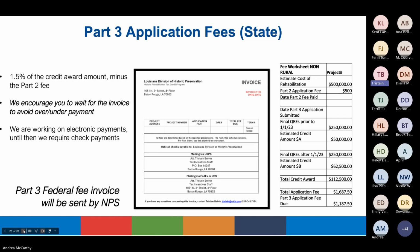Having to request a new fee and waiting for it to arrive can also delay the completion of the review for your project. You will receive the fee invoice via email from me, Tristan, and the email will have the invoice as well as a spreadsheet copy of the fee worksheet that we use to calculate the fees. When sending in the fee, we ask that you send a copy of the invoice with the check or a note, or put the state project number on the memo line of the check, so that we can know what project the fee is for.